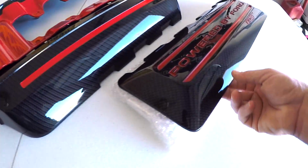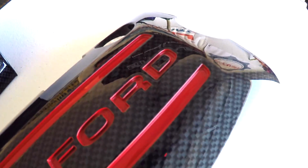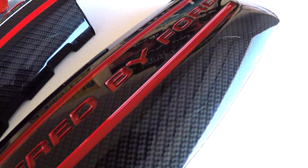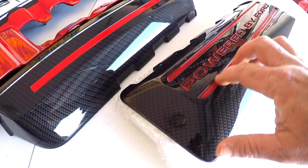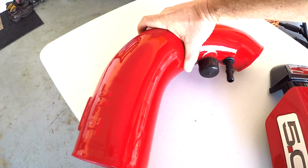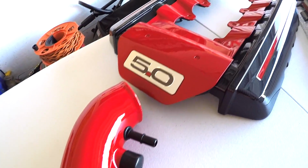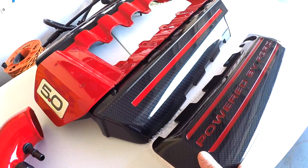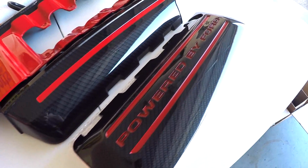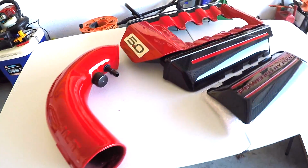And then of course, you gotta have the cam covers. Mother of God. Carbon fiber, and then that's painted body color. And then just to show you real quick what it's going to look like, let me grab the cold air and mock it up. Hold on here. So the cold air intake comes out of the center there. And then these go on the cam covers. Wow. Just wow.